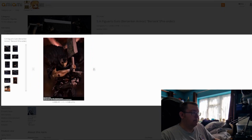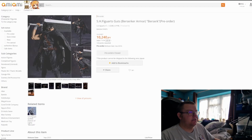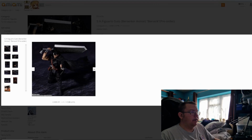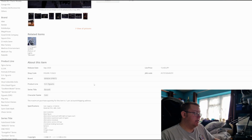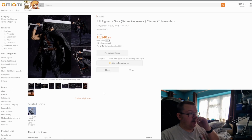Yep, and the joints do take away from it a bit, but considering you're only paying 10,000 yen for it. And I think with the extra accessories you get the hand cannon, alternative hand, expression parts 2, crossbow, cannon firing, crossbow holding hand part, Beharit, cape, dragon slayer, and a knife. So it's really good if you want to position, especially if you want to have him on your desk. That's probably where I would recommend it.